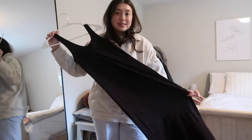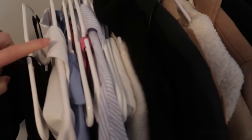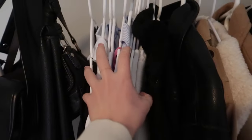Like it's maxi, but it doesn't cover my whole body. And I think it was just a nice little purchase for the trip. Oh yeah. And I also wanted to show you guys my clothing rack's really full, but I'm starting to kind of put some outfits for the trip over here.